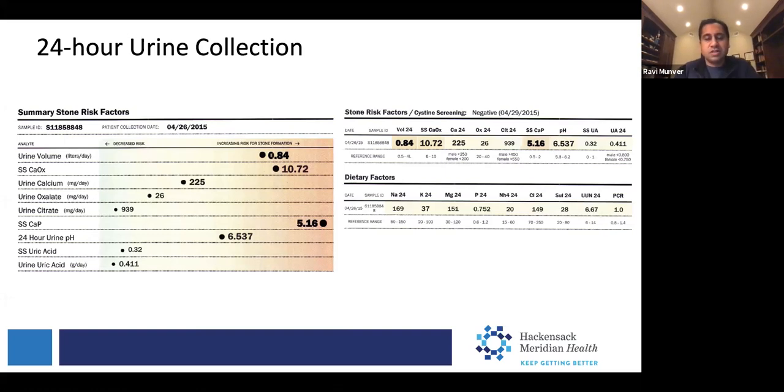Of course, you also need the time and patience to do these evaluations, because when you see someone has low urine volume or high supersaturation of calcium oxalate and high calcium in their urine, you need to be able to correct that. Tell them to increase their volume, maybe decrease their sodium. The sodium is slightly elevated. Sodium and calcium will also decrease because they travel together. And you need to repeat this.